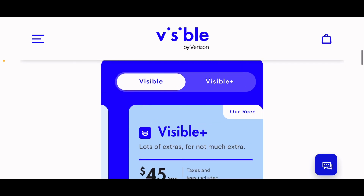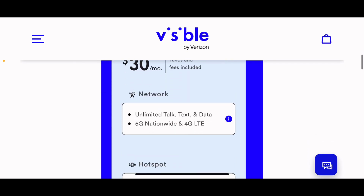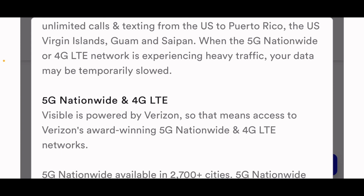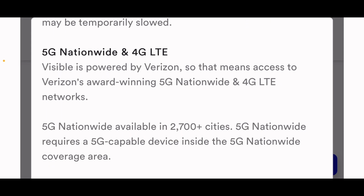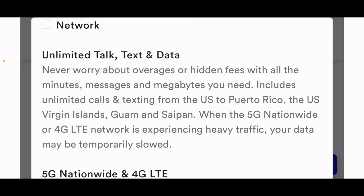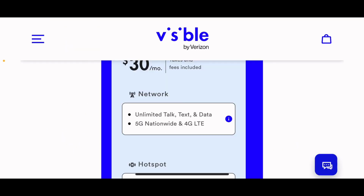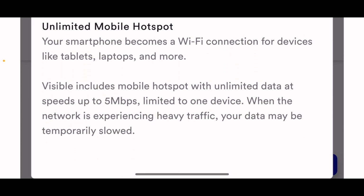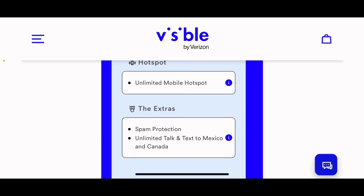And if we look at the $30 plan, which is right here, let's see what it says. It says the same thing, but you don't have 50 gigs of premium data. You see right there. And basically, you could get slowed down at any time if the network has heavy traffic, with no premium data. Then we go to the hotspot for the $30 plan. It just says Visible includes mobile hotspot with unlimited data at speeds up to 5 megs, limited to one device. When the network is experiencing heavy traffic, your data speeds may be temporarily slowed down. So see, no premium data on hotspot neither.